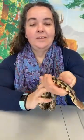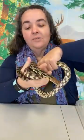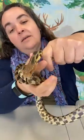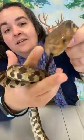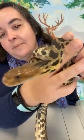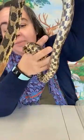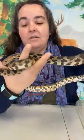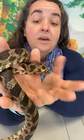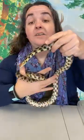Let me give you a little bit more of a close-up of the head, and we can take a look at those eyes, those characteristics that make it a non-venomous snake. So let's see if I can bring them up here. Those round pupils. The head shape is a little bit oval. There's the tail right there. There's no rattle on the end. So those characteristics tell me that it is a non-venomous snake.